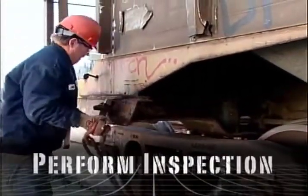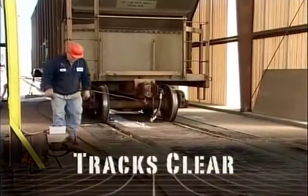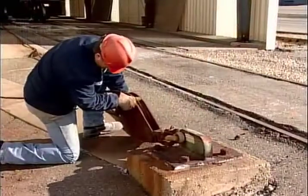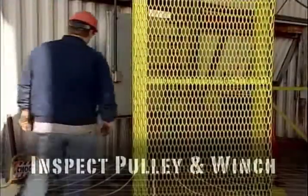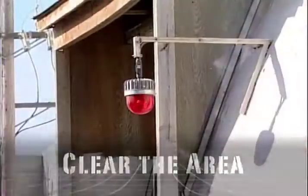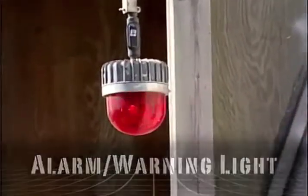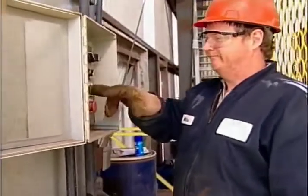Inspect the anchor point, hook, clamps, sheaves for any loose, frayed, or damaged conditions. Make sure the tracks are clear of obstructions, including snow or ice. Check that the deadhead pulley and winch are in good operating condition. Make sure that all personnel are clear from the cable's line of fire. Then, turn on the alarm or warning light 10 seconds before moving the car.